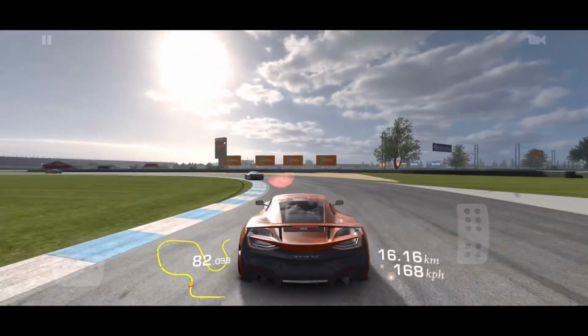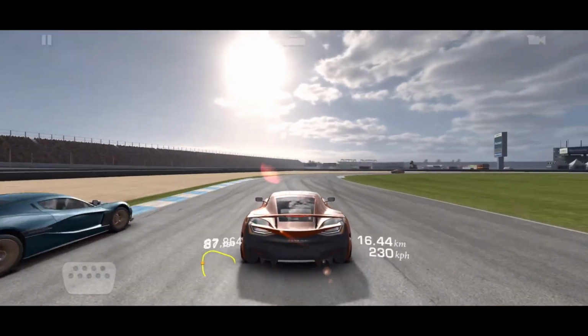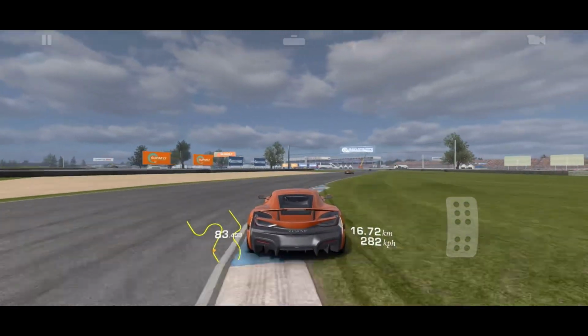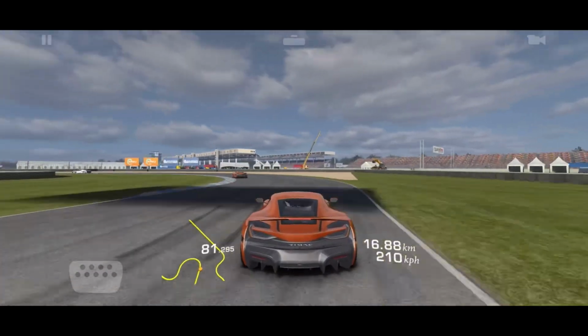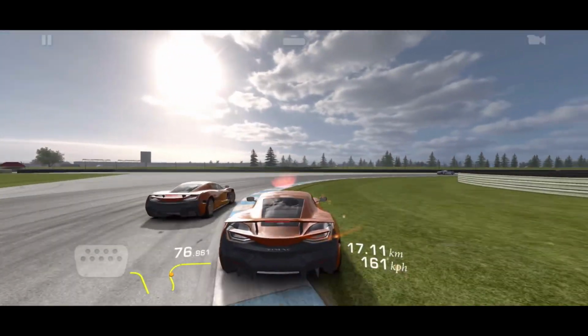So the perpetual point comes pretty quickly. Perpetual point is a phrase I coined that describes when the endless endurance race kicks in. You're going to notice the cars start to get further apart, and then suddenly they're not.